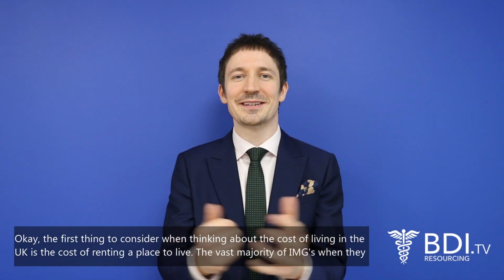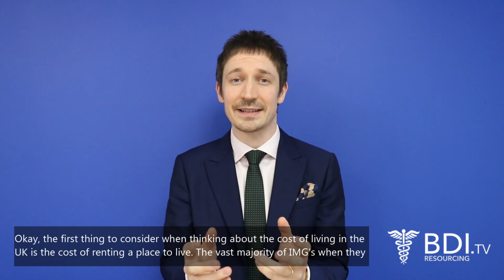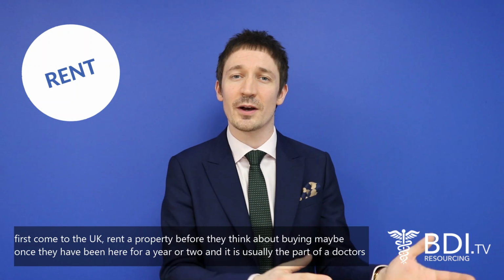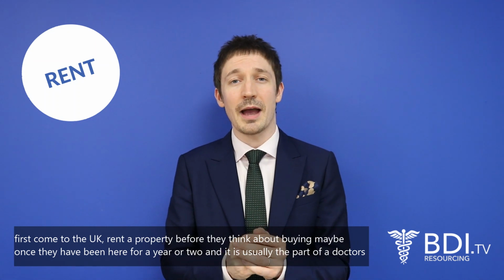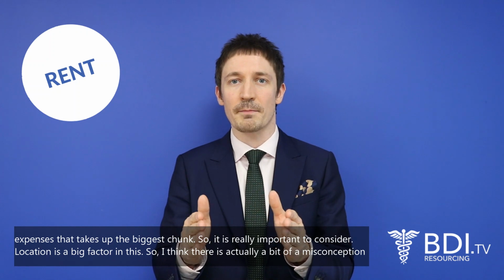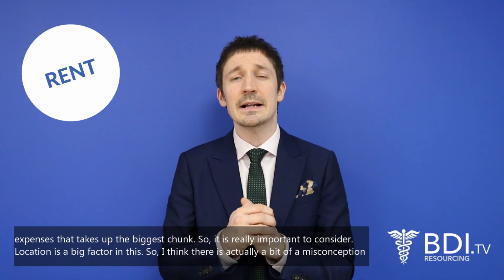Okay, the first thing to consider when thinking about the cost of living in the UK is the cost of renting a place to live. The vast majority of IMGs, when they first come to the UK, rent a property before thinking about buying, maybe once they've been here for a year or two. And it is usually the part of a doctor's expenses that takes up the biggest chunk. So it's really important to consider.